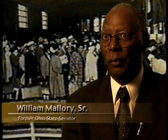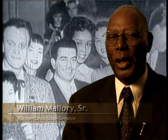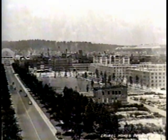This is where we got off the trains when we came from the south, when we first came into the city. And we settled in the area close to the railroad. So this is our identity. This is where we settled.